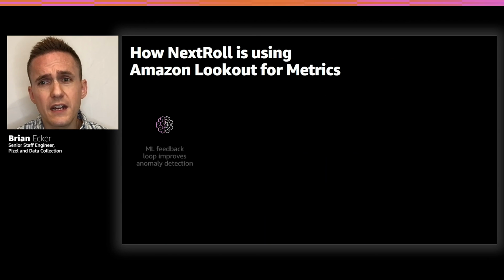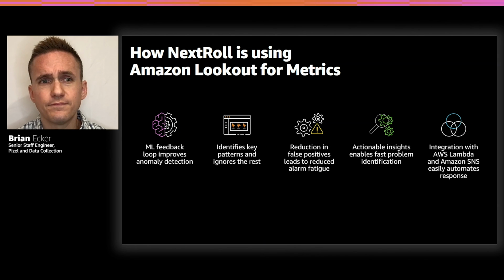So here's why we're excited about Amazon Lookout for Metrics. The use of machine learning and the feedback loop, the "was this alert helpful to you" control in the dashboard, is incredibly powerful. We can use the anomaly detection intelligence that's already built in, and we can improve its performance, both by responding to these feedback prompts and by training it on new data sets.